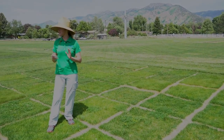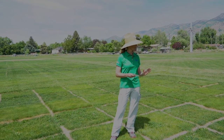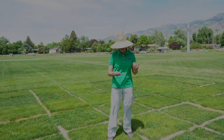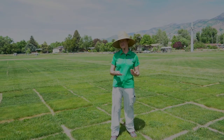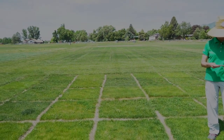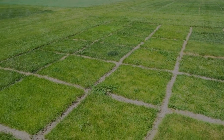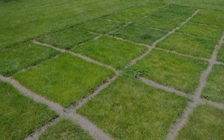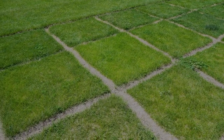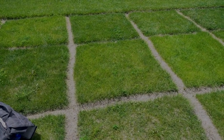Another really important aspect of this particular trial is that these plots receive a minimal amount of fertilization. So they receive 1.5 pounds of nitrogen per 1,000 square feet during establishment, and then after that they're maintained with 1 pound of nitrogen per 1,000 square feet per year. So that is really a minimal amount of fertilization. In addition, during the course of the summer, once things really get hot, around July 1st, we actually stop irrigation. And so these plots will change significantly from what you see here today. But this is one example of the types of trialing that we do here at the farm.